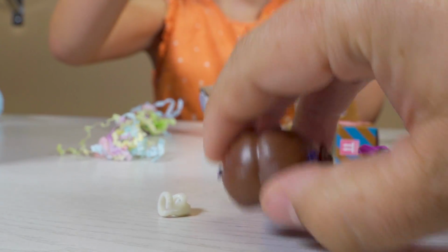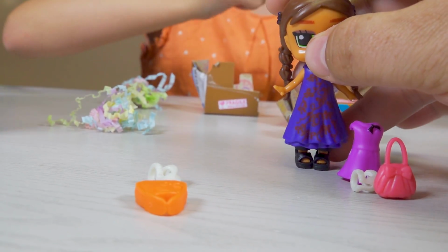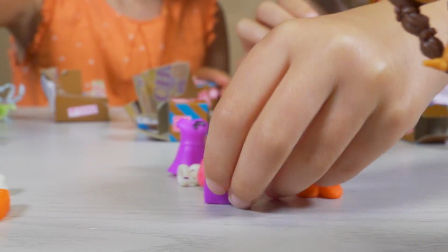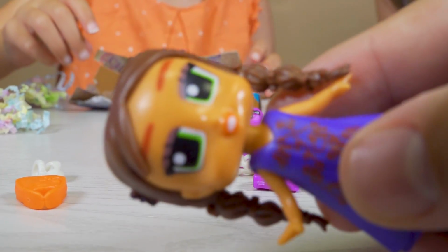Uh-oh. Sorry, Alina. A purse. Another purse. Wow. And another purse. And another purse. Oh, my goodness. Lots of purses and shoes and another dress. You want to get her changed?